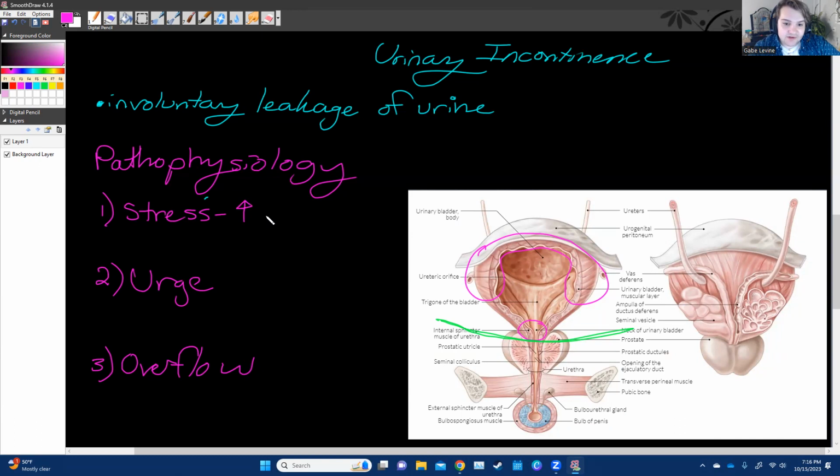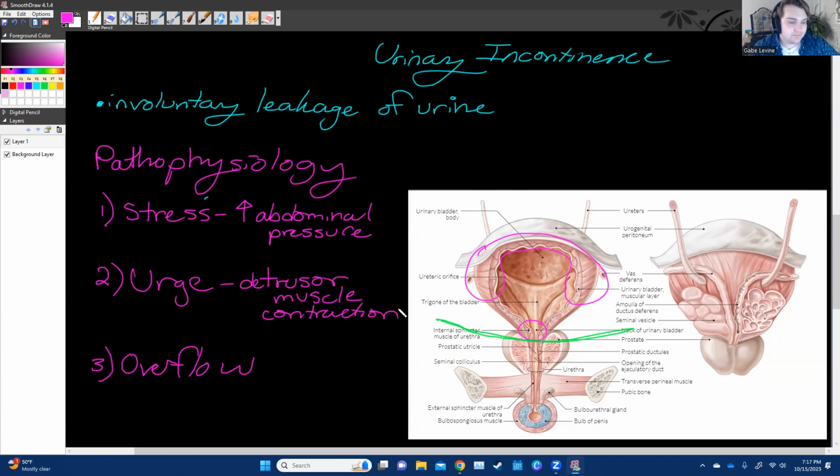Stress is due to an increase in abdominal pressure. Urge is detrusor muscle contraction. And overflow is, what would I say, impaired detrusor contraction or a blockage.